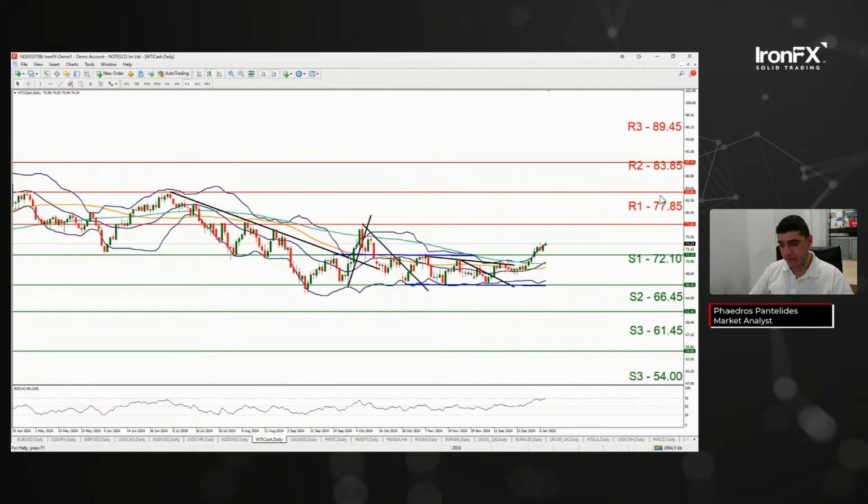Nonetheless, from a technical point of view, RSI is just shy of 70. Strong bullish market sentiment. Some accumulation of buy orders. Target could be R1. Higher than that, we could have R2 at 83.85. Please note that we have been showing daily charts. So that is something that one should always look out for. It's not a 4 hour, it's not a 15-minute time frame, it is a daily chart.